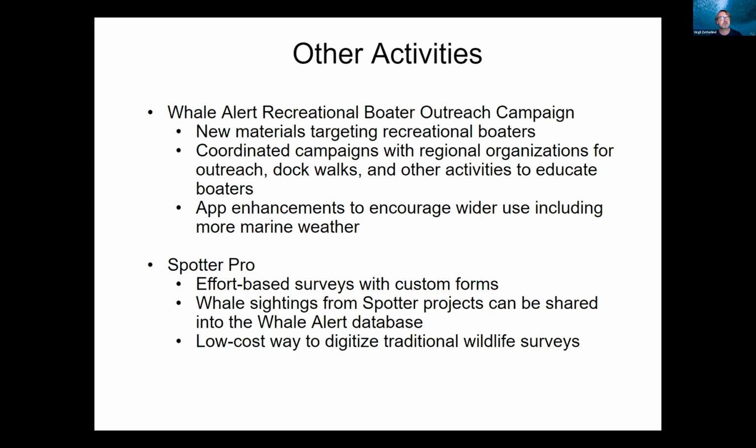That's another critical thing. It's one thing to have the technology, but you really do need the outreach to engage the stakeholders. We're actively trying to expand the funding we have, to be able to come and do dock walks, to work with local organizations on outreach materials and meetings, both in person and virtual, and doing things technically in the app that make it more appealing to boaters. So putting in more weather and other information, so that they're more likely to keep the app, so that when they do sight whales, it's already on their phone.